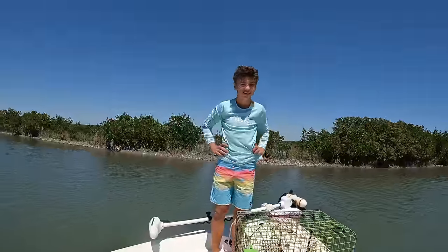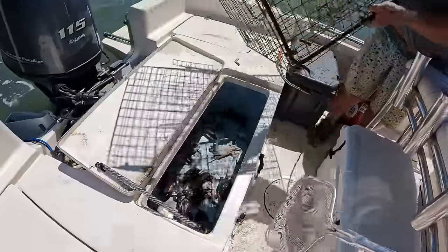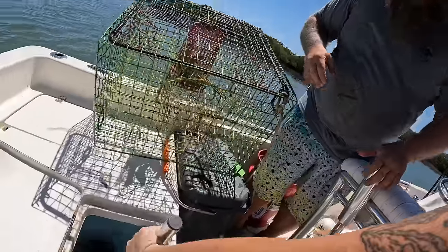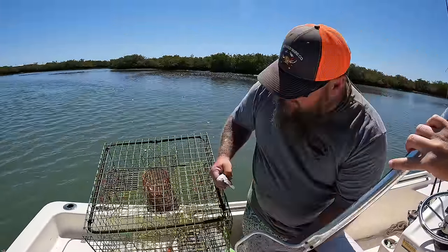Okay. Nice. So, here we go. Right into there. Them are some angry crabs. And what we'll do, before we get ready to clean them, is put some ice on them and just slow their roll a little bit. Here. Free bait.